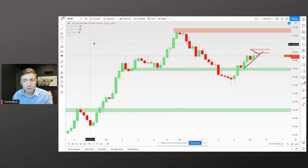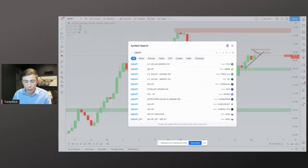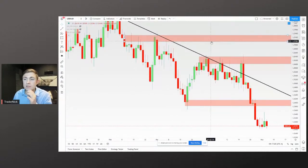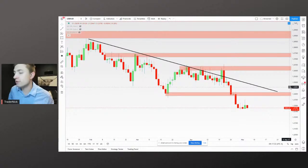So that's dollar yen. I think what we will do is we will get to gold. Don't you guys worry. But I want to take a look at dollar CAD. Somebody requested dollar CAD, and I wanted to look at this one earlier. This pair, you guys, is just dominating right now on the sell side.